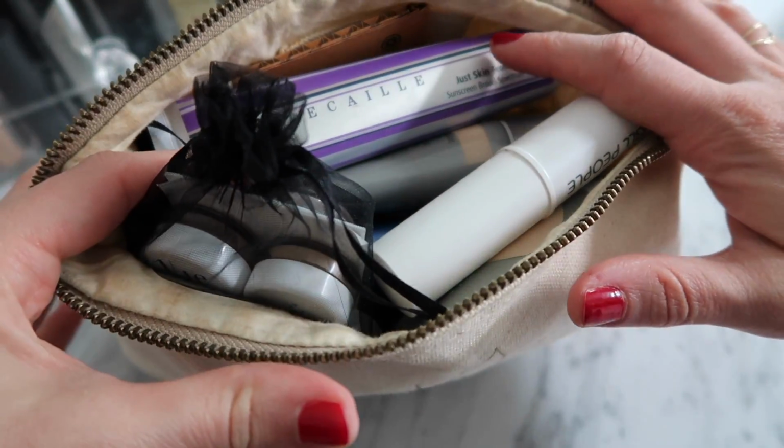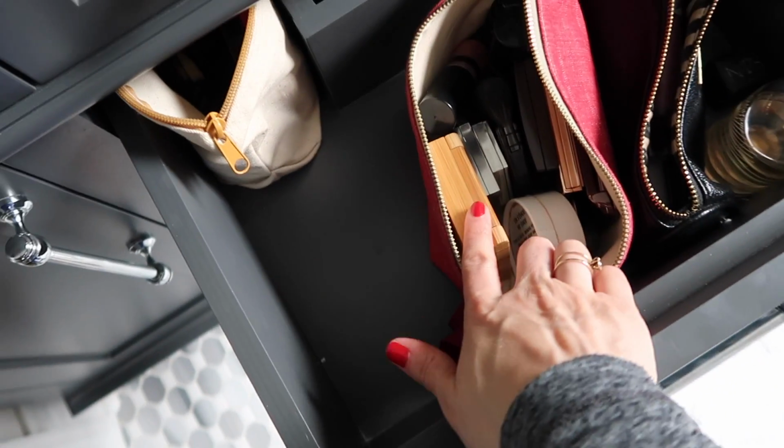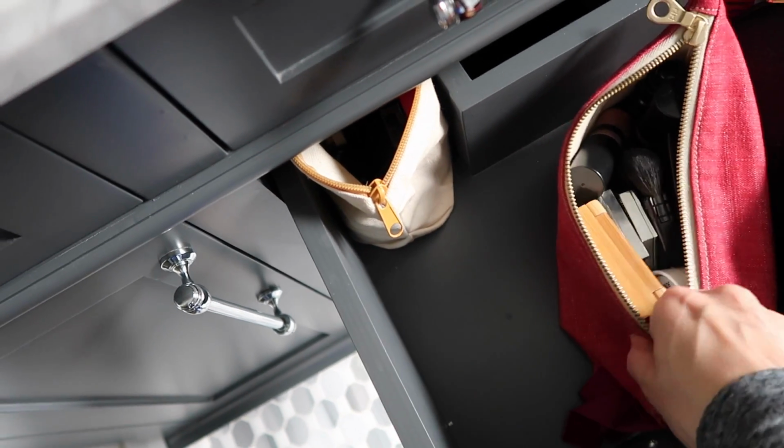So that's everything pretty much done in bag 1. Let's move on to another one. So why don't we continue on with the theme of face products, and we'll do this one.